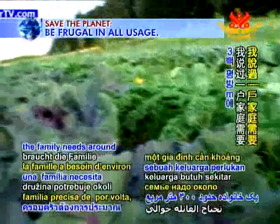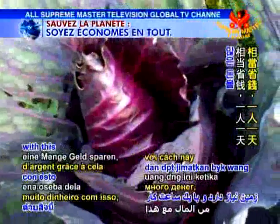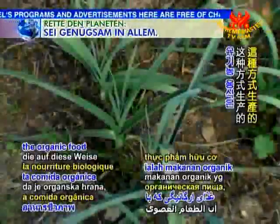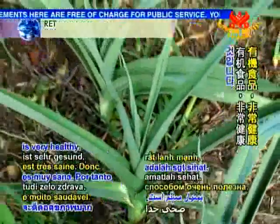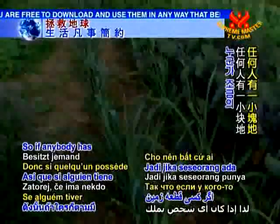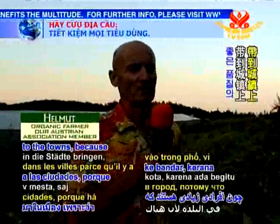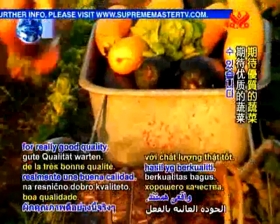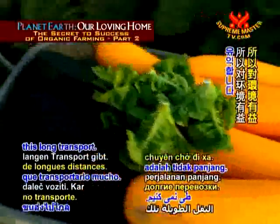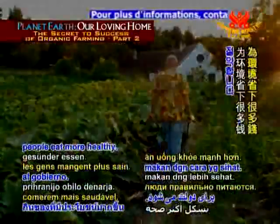As I already told, a family needs around 300 square meters and can save a lot of money with this when one person works 1 hour a day. And a very important thing is also that the organic food produced in this way is very healthy. So you have a lot of benefit for your body also. So if anybody has a little piece of land, he can produce some vegetables on it. He can bring it to the towns because there are so many people who are waiting for really good quality. It is really good for the environment because we do not have these long transports. This also saves a lot of money for the government if people eat more healthy.